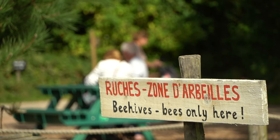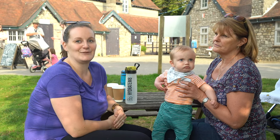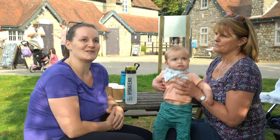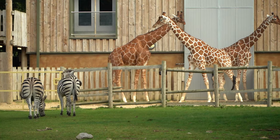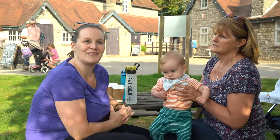I think it's brilliant. I think to be here where you've got the woodland and the open spaces, it's really exciting, and as he gets older, I think it's going to be brilliant for him walking around and, again, experiencing things that he won't get the chance to experience anywhere else.